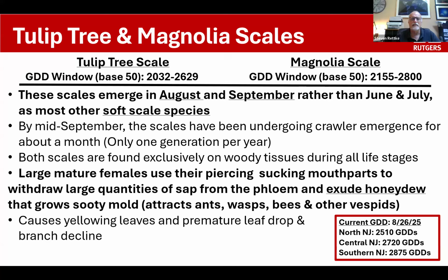For example, with the tulip tree scale, it says like 2,000 to 2,600. That doesn't mean that the crawlers are only going to be occurring during that time. I think that range means this is when you start looking for the crawlers and they can begin to occur during that range. Certainly I've seen crawlers well past the 2,600 growing degree days. I've seen them in late September, and we're well past, at least in central New Jersey, because we're already at 2,700 now, and the crawlers are still coming out. So just be aware of that with these growing degree days.